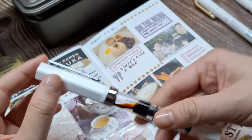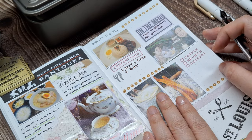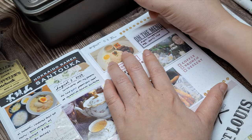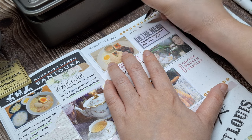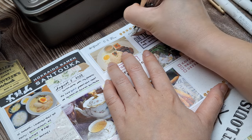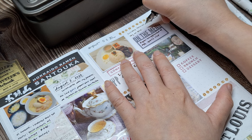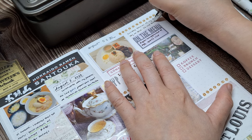Next, I'll use my Twsbi Eco fountain pen in an extra fine nib to write the rest of the journaling text describing our experience that day. I like using a fountain pen for the smooth, fluid writing it produces. When journaling, I briefly mention highlights like the atmosphere, who I was with, how the food tasted, and my emotions to help capture the memory.